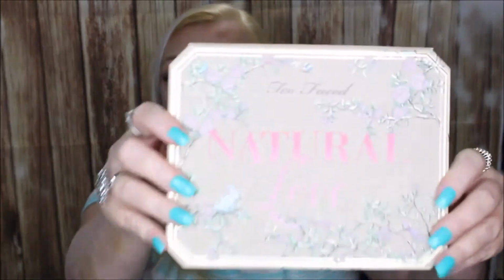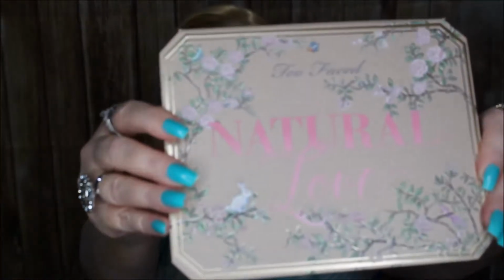Okay, so next up, you guys already know this is my favorite, like bar none. This and the Tartelette in Bloom are right there together. Even though this one has a lot more colors in it, the Tartelette in Bloom gives it a good run for its money because of the quality of it. But this is another Too Faced palette. This is their Natural Love palette.